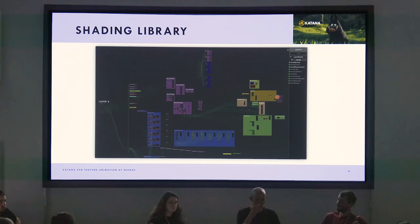Here we have a bird's eye view on a network material, an Arnold network material. So you can see that it can be pretty complex, even if you don't see every node, because we are using a lot of groups. This one is probably the most complex we ever did. It's for a current show we are working on.